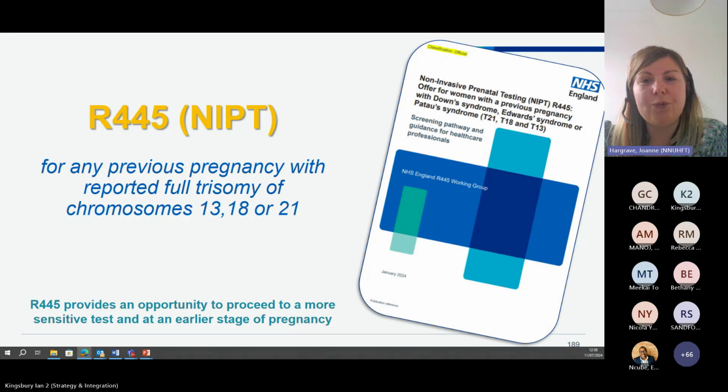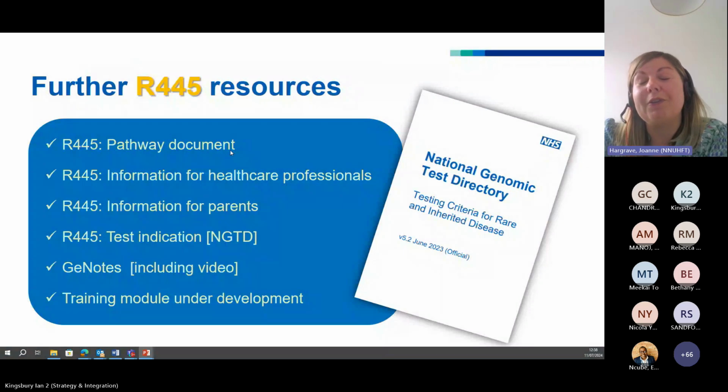So as midwives within that MiGGs group, we developed a task and finishing group and collaborated with some of those key experts and national leads to have a methodical and coordinated rollout. We developed several resources to support that R445 rollout. So we went through the National Screening Service to make sure that the communication reached all screening and fetal medicine midwives. We also ensured that we had a clear pathway for those healthcare professionals, and also information for parents, because it's very different from those that are just entering the national screening pathway. So we wanted to make sure that that information was appropriate for this group of parents.